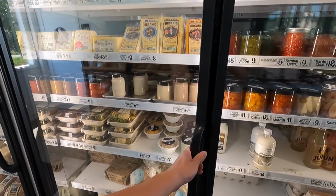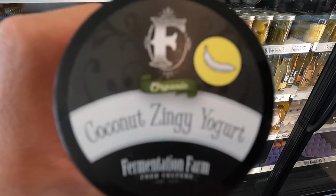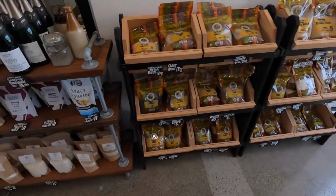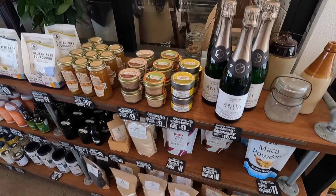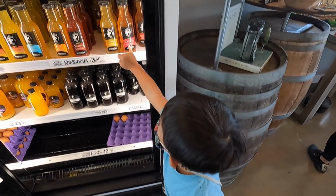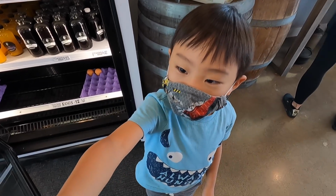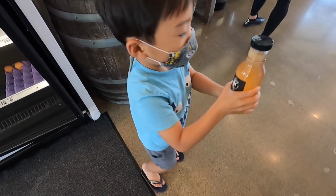Oh, nice. I got some. They have them? Yeah. Coconut zingy yogurt. Which one are you going to try? Get it. Nice. Raspberry kombucha. You can hold on to it. Just don't drop it.